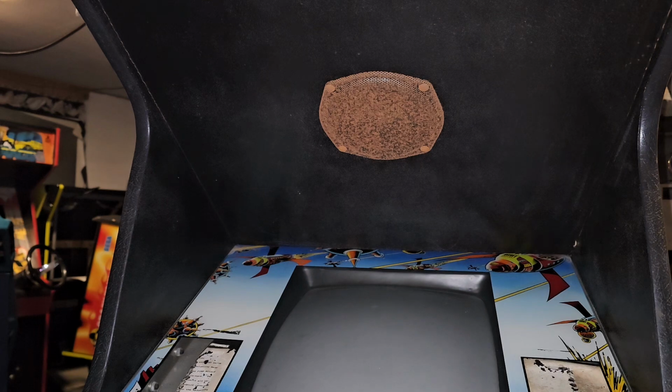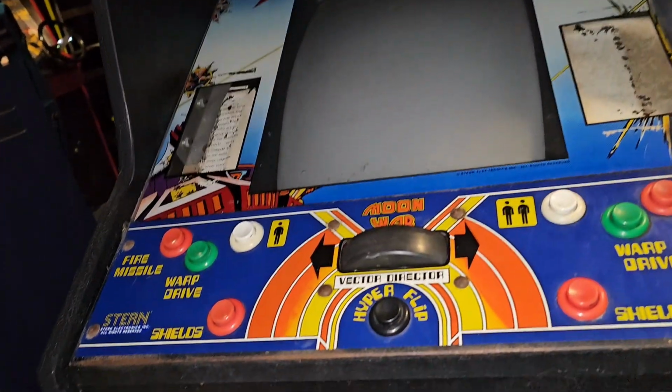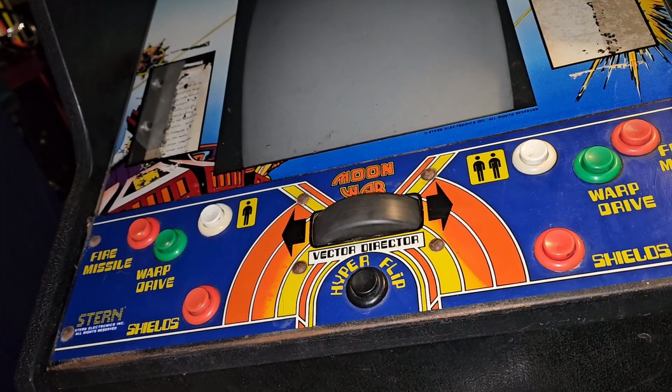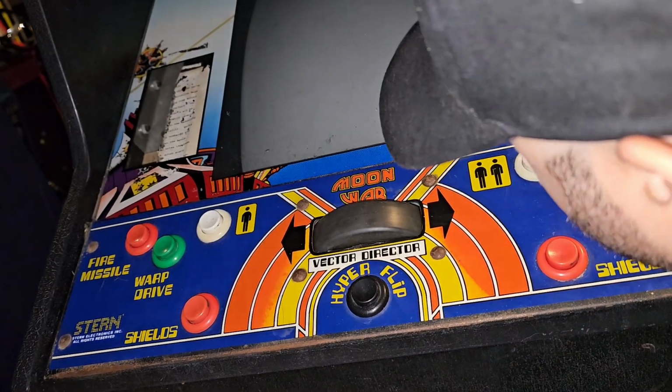Okay, in the next clip, I'll probably pull this control panel off, and we'll see what's going on with this roller wheel to find out why it's making all kinds of noise. And I'm really curious to see what it looks like beneath, because I've never seen one of these before.